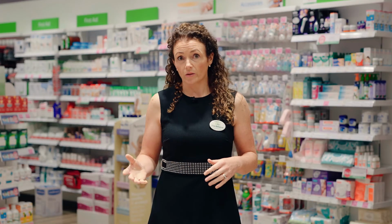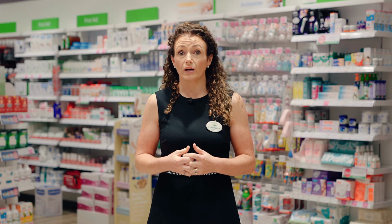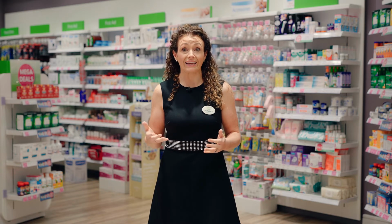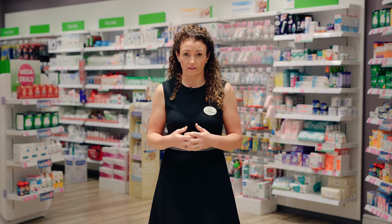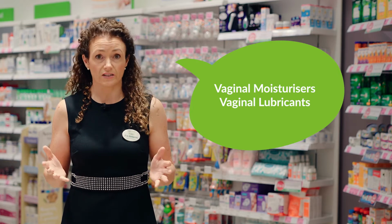Some of the soya-based extracts in some of the menopause supplements will help with these symptoms, but we also have a range of topical products to use, many of which can be used in conjunction with any HRT-based topical treatment for vaginal dryness. So we have vaginal moisturizers and vaginal lubricants, and these are two totally different products.